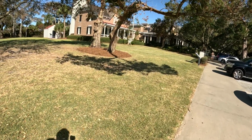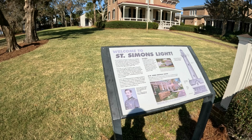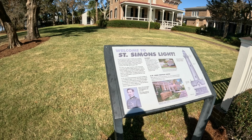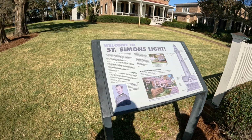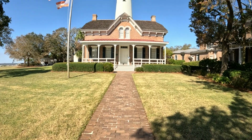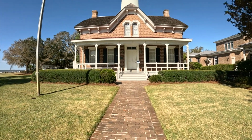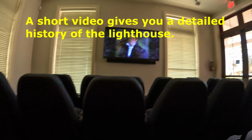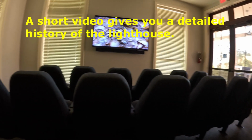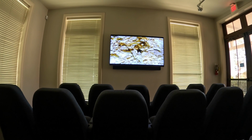Check this place out. The Lighthouse was completed in 1872. It replaced a lighthouse that was destroyed in the Civil War. Using tabby, a local building material composed of oyster shells, lime, sand, and water, Gould constructed this.